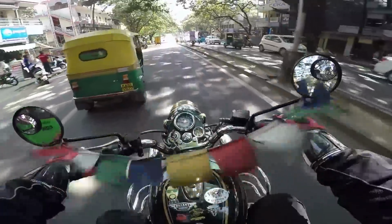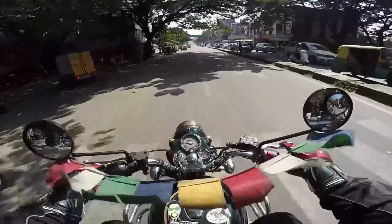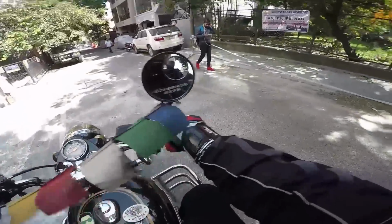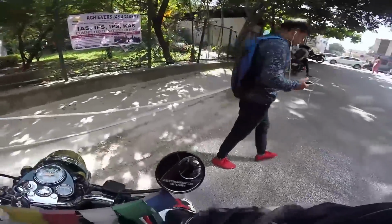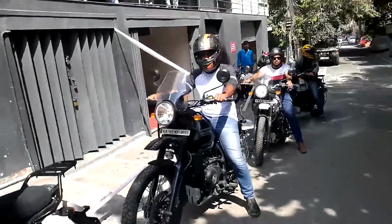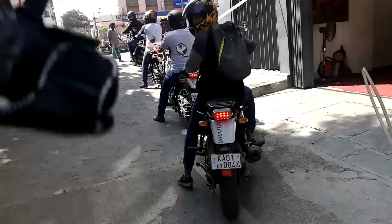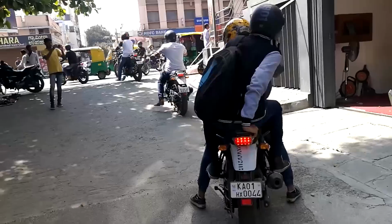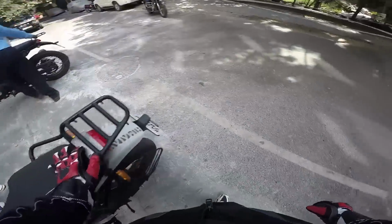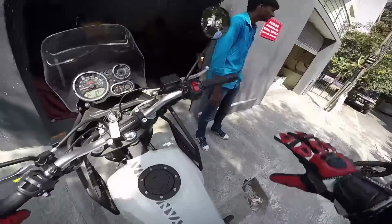So yeah, almost arriving at the Royal Enfield showroom. It's just near this flyover over here on the left hand side. It is a brand showroom. The Himalayans are lined up. So I got this white colored BS4 Himalayan. So let's go.